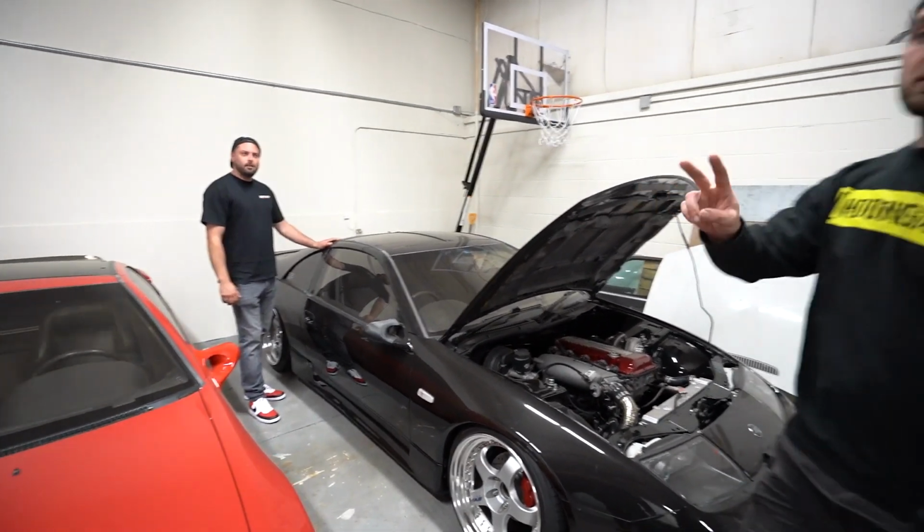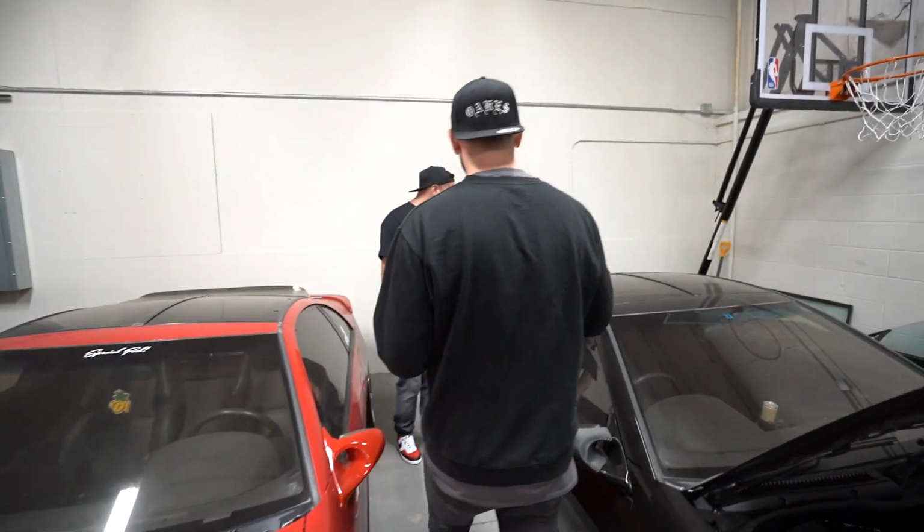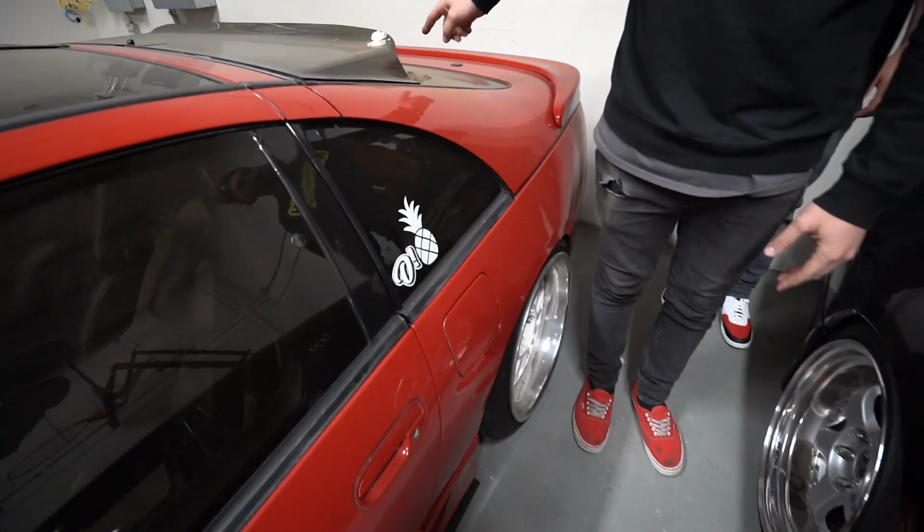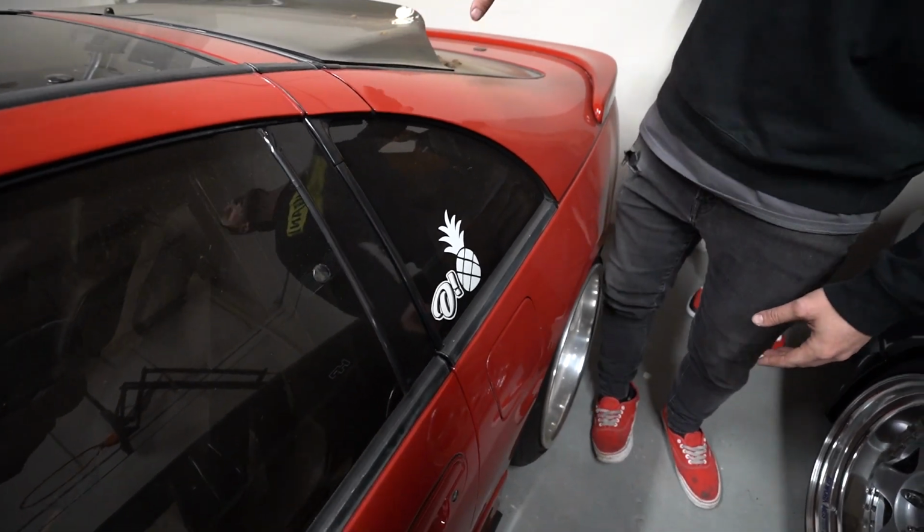I don't think they do. So there's two versions, right? Yeah, the 2+2 and the 2+0. I've never seen one with back seats. You can tell right here by the quarter glass. Look at the quarter glass. Oh my God, there's bird poop. This poor car. There's a bird in here.